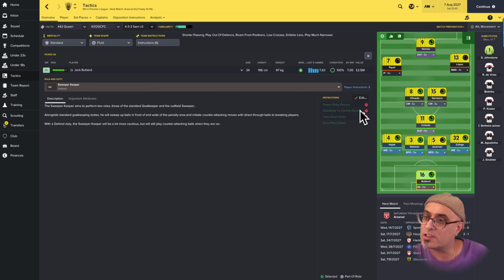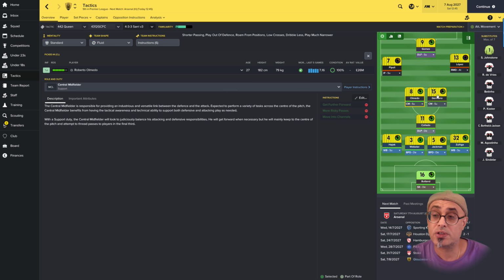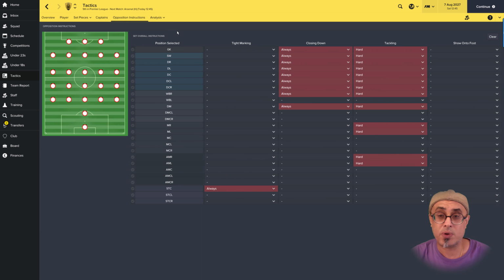So I don't know whether this is ideal. You've already got play out of defense, so why don't you remove this? Then you can let your goalkeeper make the decisions as to who he wants to pass it short to. This goalkeeper better be good. Vision, passing, everything has to be there. And this is the deep line playmaker in the system. You got two central midfielders on support. One of them gets further forward, more risky passes, move to the channels. And I assume this position is played by Allan in Napoli, and he does a lot of closing down here. And it's important to get that right.